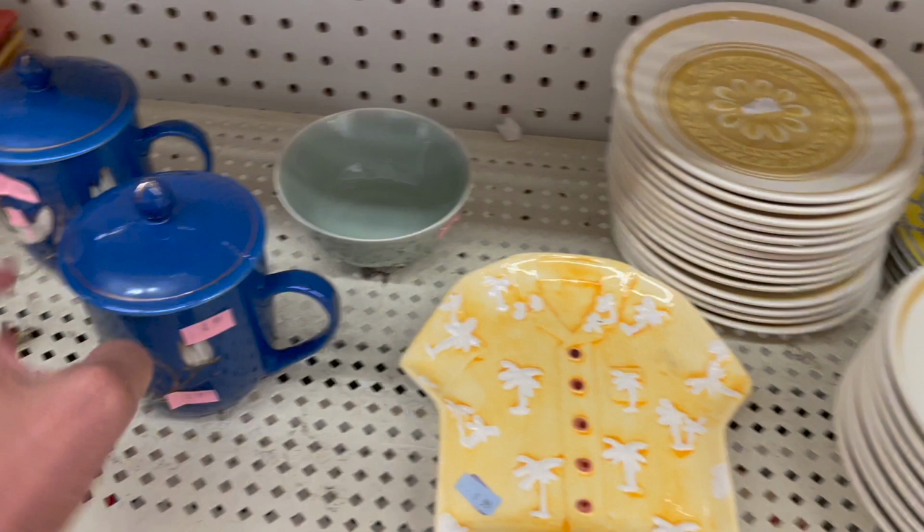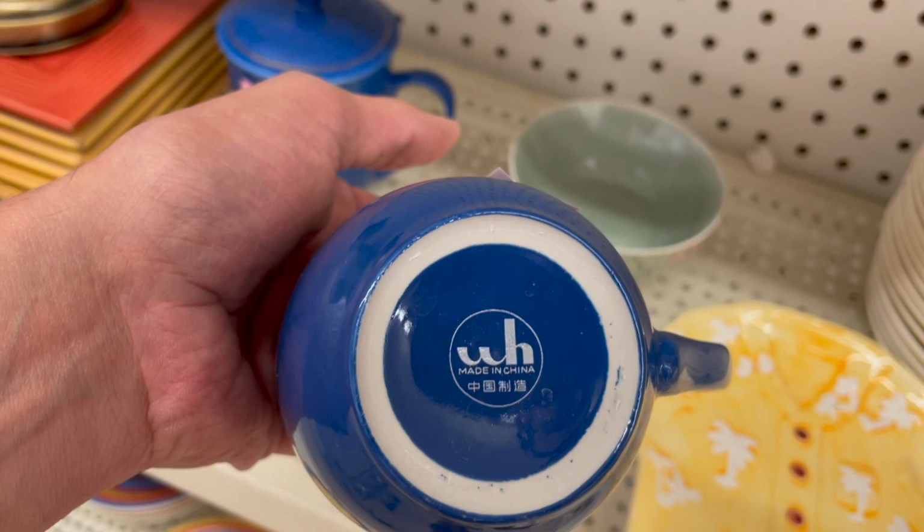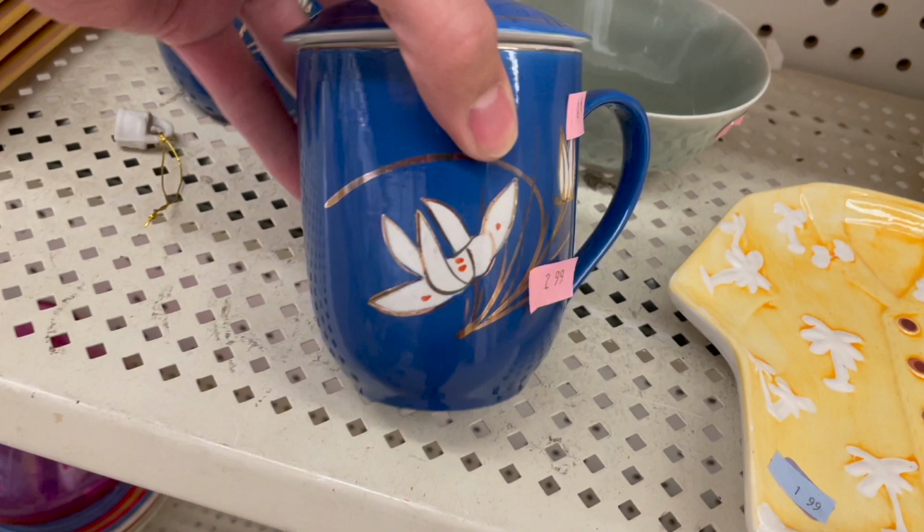Ooh, look at these, I believe these are teacups. A lidded teacup, Otagiri maybe? Let's take a look. Made in China. I kind of like that. It has that nice Asian flower with a gold detail on it.